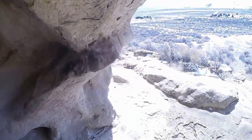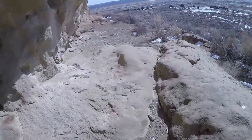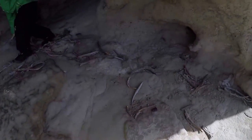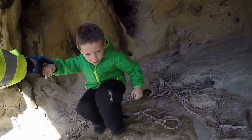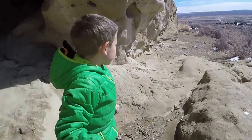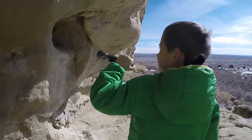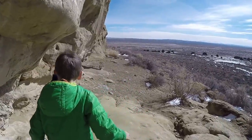Don't fall down. You can do it. Walk down here. I'll walk right here. You're supposed to be made out of rubber and not fall down, remember? Go on down there and take a look.